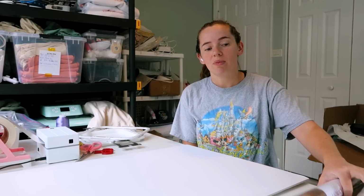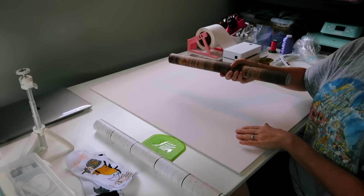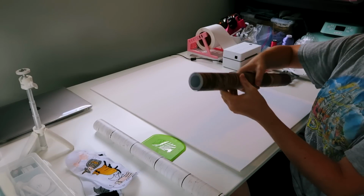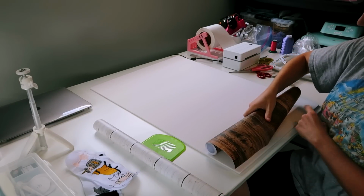So I'm gonna go ahead and set you up so you can see a top-down view of me putting the contact paper on. But yeah, let's just go ahead and get to it. For this first side, I'm gonna do the dark wood. I wish that it was just slightly wider.